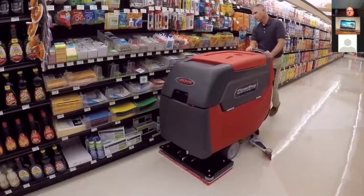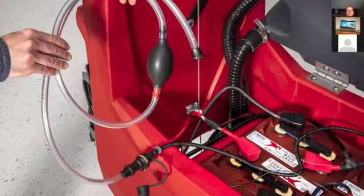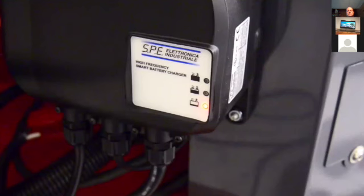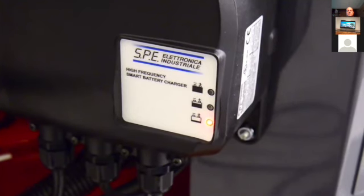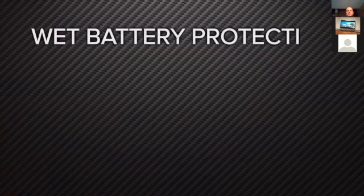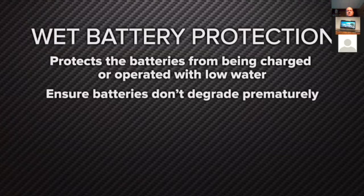Also, wet lead acid batteries deliver the most power per dollar spent. However, they require watering maintenance, and this is often neglected, leading to premature battery failure, which is the #1 cost and nuisance issue for battery-operated cleaning equipment. Until now, Betco's new Genesis scrubber introduces the Fortify Wet Battery Protection System, a system that protects the batteries from being charged or operated with low water.